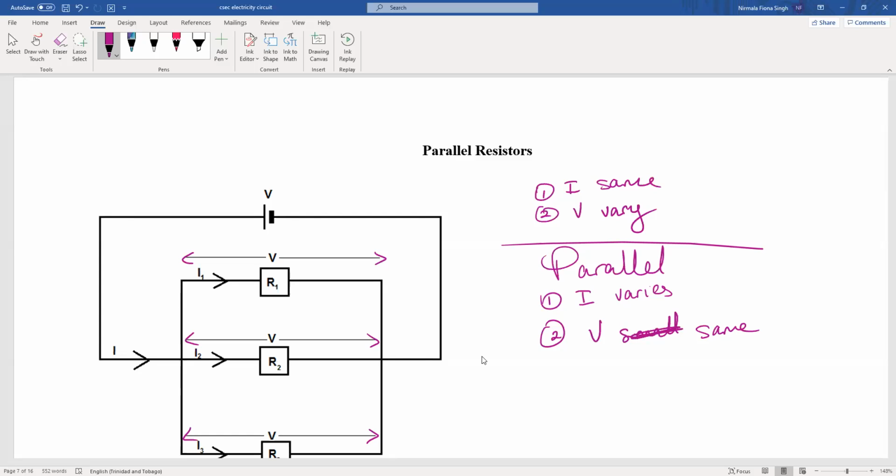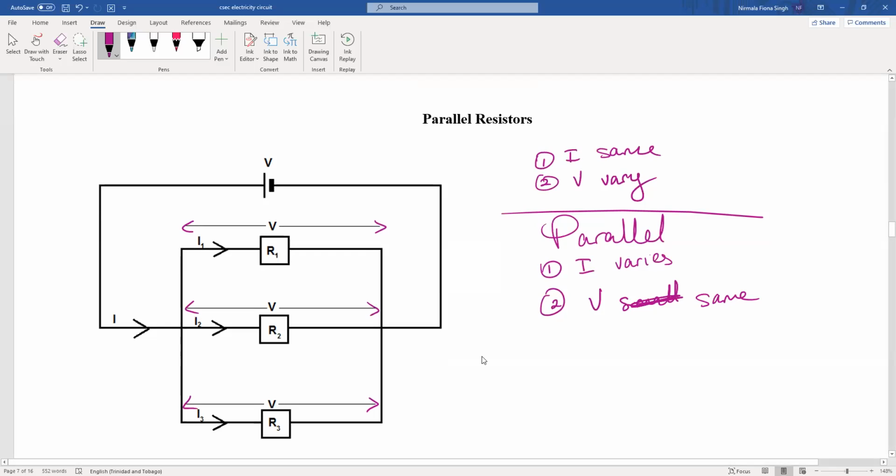All right, so here we have, and we just did Kirchhoff's first law. Kirchhoff's first law told us when current reaches a junction, it is going to break up and go into different parts. And if we look here, we have a junction. So our current is going to reach our junction. It's going to break up into I1, I2, and I3. So we can see that our current varies. And the way this works, our voltage in each branch is going to remain the same.